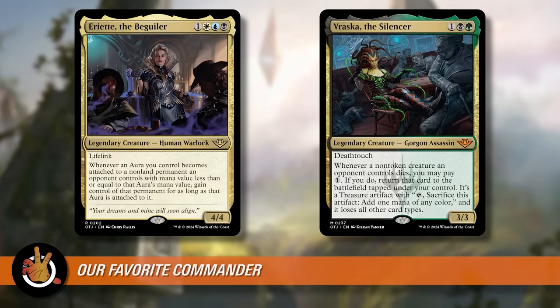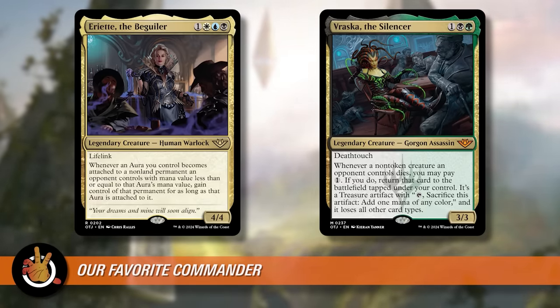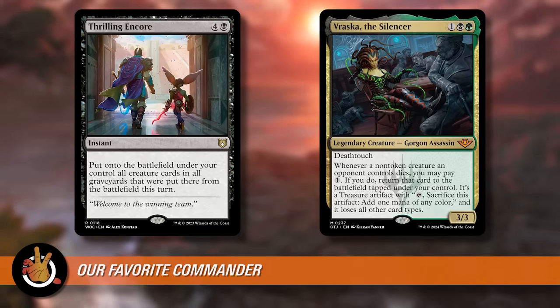What if they were Power Stones instead of treasures? Yeah, then you don't do the weird sack loops. Then I'm not interested in it. I love the fact that you can use all these weird things. As soon as I found Thrilling Encore, I was like, that's incredible. Yeah, that's incredible. That's so fun. Just the way it's templated, it's like they thought of Vraska after the fact and didn't think about how it played with prior cards because it's just ridiculous.